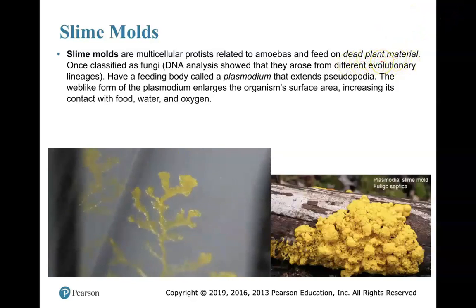We once classified slime molds as a fungi. We'll go over that. DNA tech tools have shown us that this is not the case. Slime molds also have pseudopodia. Pseudopodia then is going to form this web-like structure, and the body itself forms as a plasmodium. It's going to help with their energy needs and their contact for food, water, and oxygen. It's going to help them grow in size.